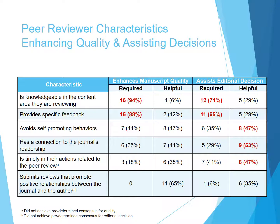The next thing to think about would be characteristics that might enhance quality or assist decisions. So you'll see in the middle column here, you've got enhancing manuscript quality and certain elements that may be required or that might be helpful. And you'll notice that the 2 that ranked highest for required were being knowledgeable in the content area they are reviewing, and then being able to provide specific feedback. Providing specific feedback is essential.